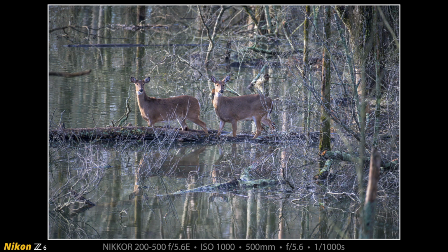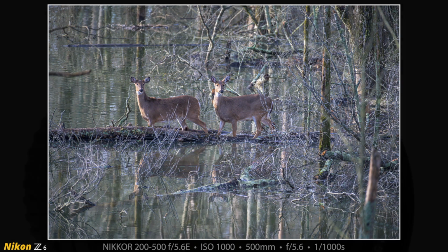So here is the deer photo that I made with the Nikon Z6 and the 200 to 500 f5.6. It's kind of nice to see them in the water like that. There's even some reflection involved.